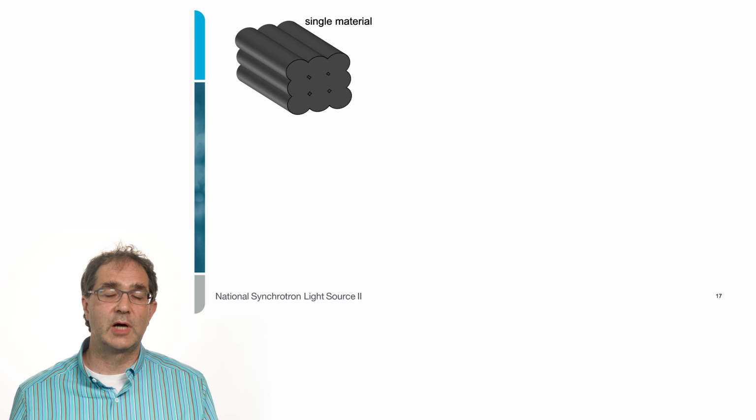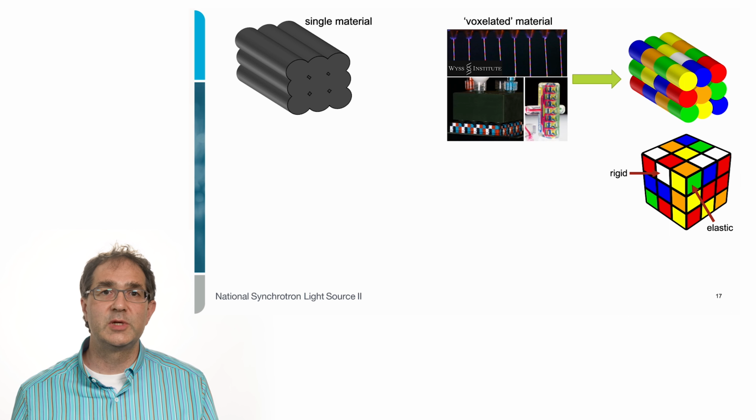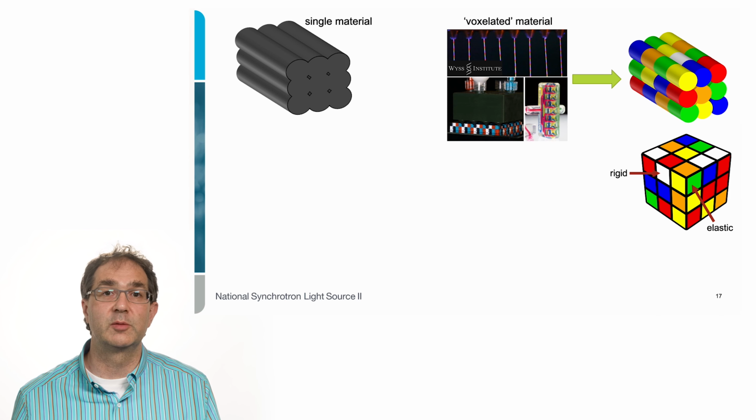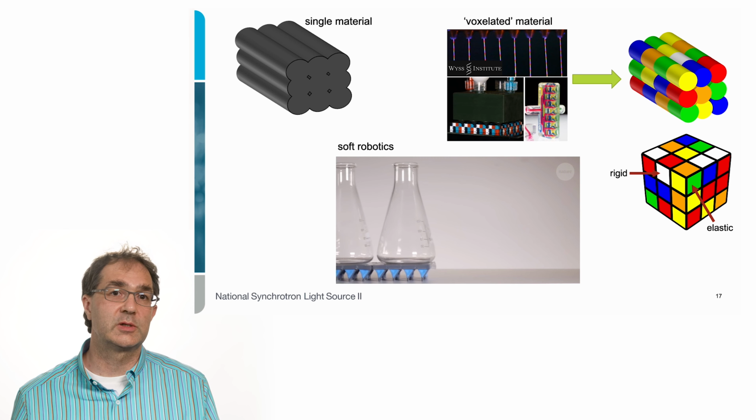Let me finish with an outlook into the future. What people are starting to do is print voxelated materials. These are materials where, during the printing process, they can change the composition of the material that they are printing on the length scale of 100 micrometers. Again, that's a human hair. So we can end up with materials that change properties on length scales of 100 microns. And that's very interesting, for instance, for 3D printed electronics, but also for applications like soft robotics.